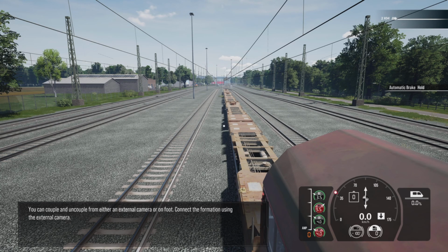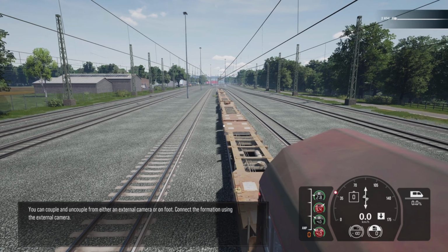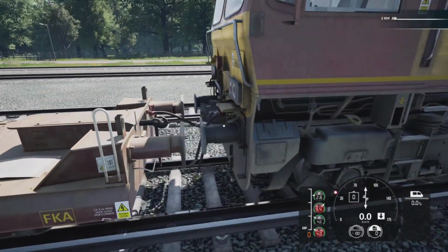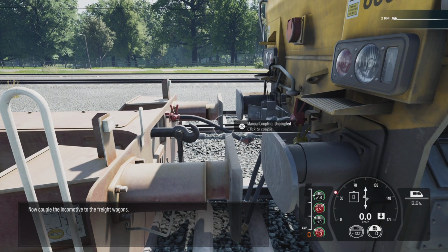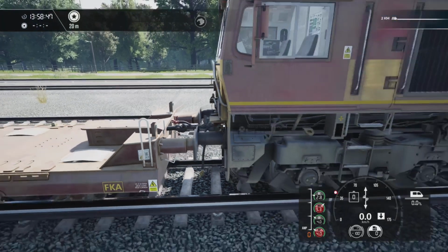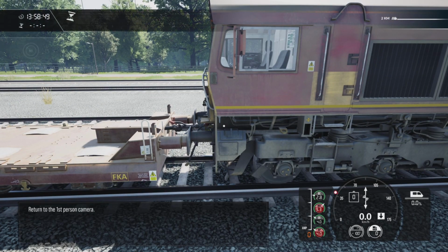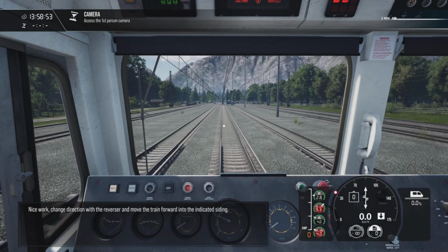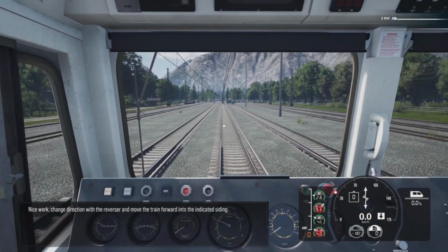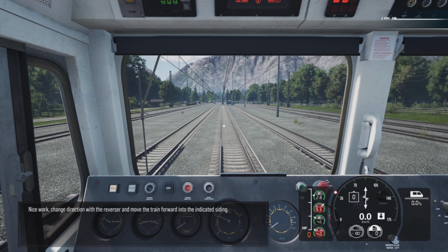You can couple and uncouple from either an external camera or on foot. Connect the formation using the external camera. Now couple the locomotive to the freight wagons. Return to the first-person camera. Nice work. Change direction with the reverser and move the train forward into the indicated siding.